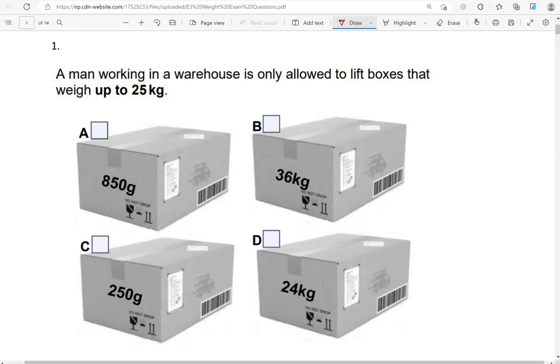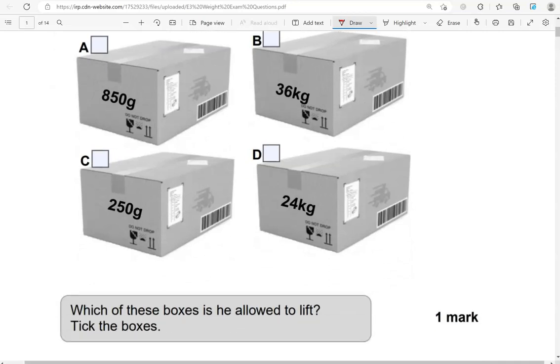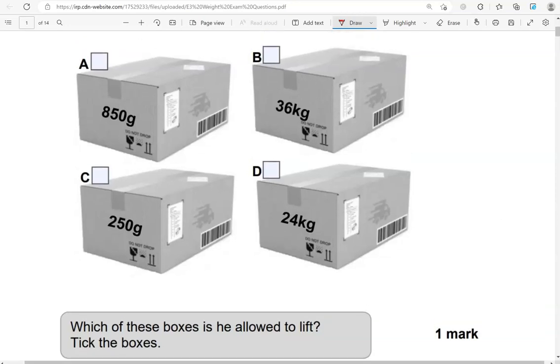A man working in a warehouse is only allowed to lift boxes that weigh up to 25 kilograms. Which of these boxes is he allowed to lift? Tick the boxes. So we've got box A, which weighs 850 grams, box B, which weighs 36 kilograms, box C, which weighs 250 grams, and box D, which weighs 24 kilograms. So some of these are in grams and some of them in kilograms.